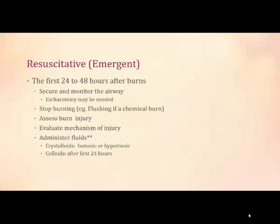We want to prevent infection, so careful wound care. Initially, when burning process is stopped, we want to remove the clothing and cover with dry sheet and blanket. Shave hair from around the burn area to prevent further contamination of the wound and to promote wound healing. Maintain body temperature and provide emotional support to the patient and the family members.